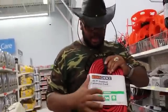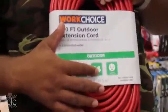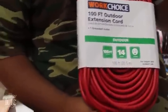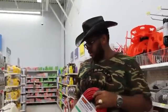Another important thing, be mindful of the gauge. The lower the gauge, the better, okay? That way your stuff won't be tripping out. You won't be lacking power, whatever the case may be. Be mindful of that, okay?